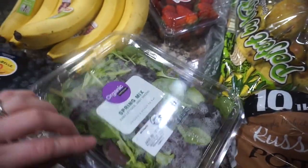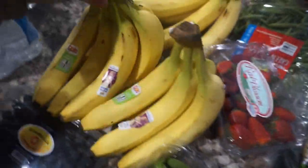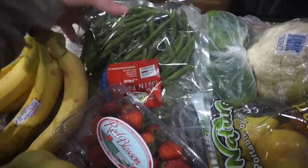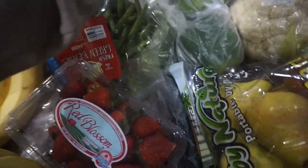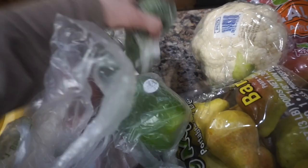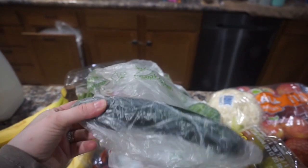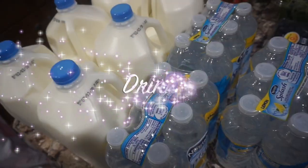I like to eat this, and my son's bearded dragon also eats this. Then I got a few bunches of bananas. Those go fast in our house. A package of green beans, a package of strawberries, a couple green peppers for a recipe, cilantro for a couple recipes, and lastly, a cucumber because my kids love eating cucumber slices.